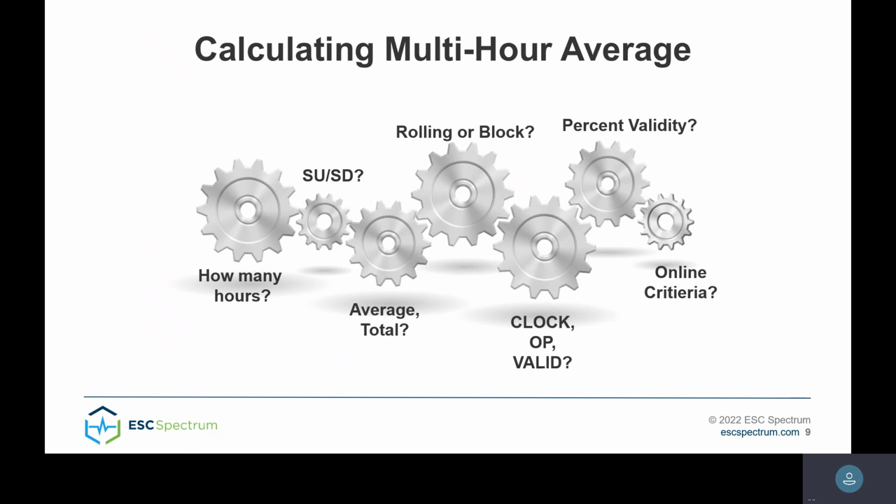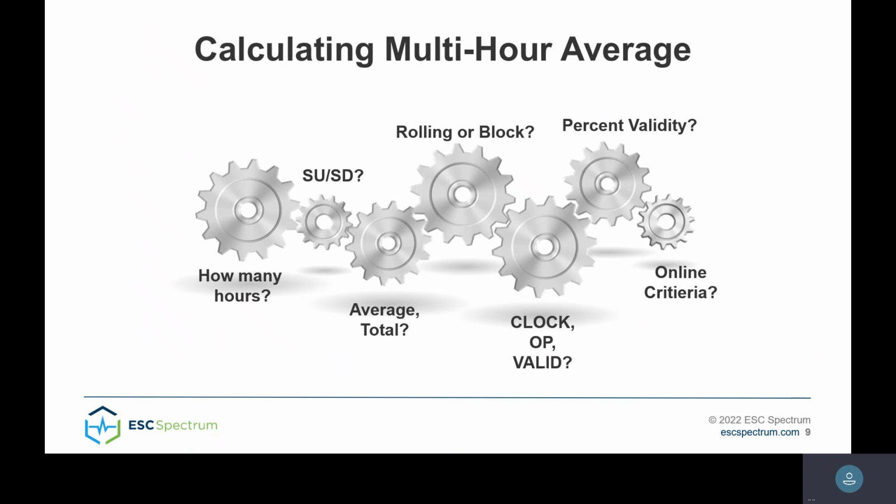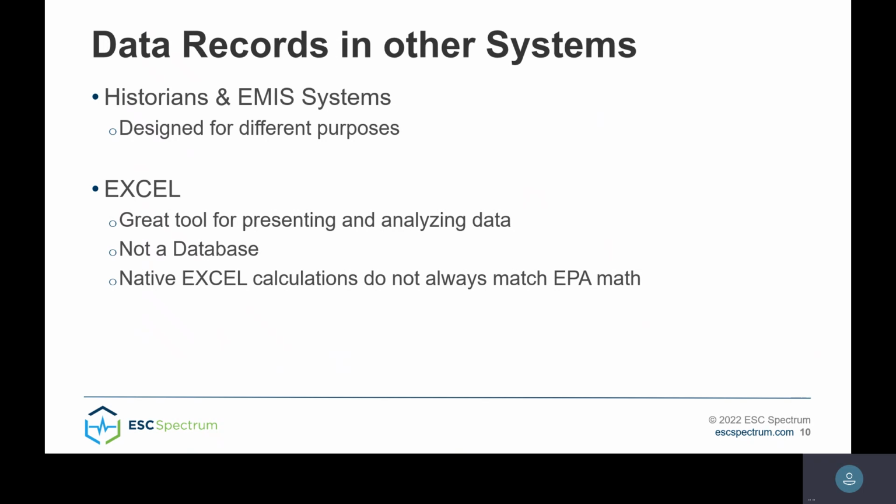And then, of course, online criteria. I stole this slide because me making something like this would take forever. This is neat. I'd like to see the automations. So, but anyway, so that's the idea behind the complications. Just a few examples of some of the complications.